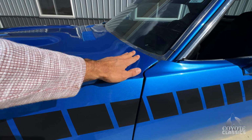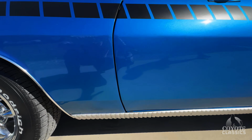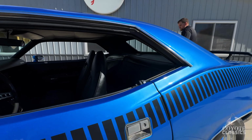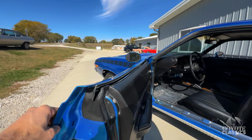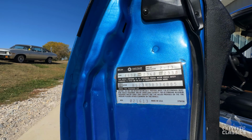Top of the door, top of the quarter is good. Nice gap from top to bottom here. No bubbles or blisters anywhere in the lower fender or door that we can see. It's got the dual sport mirrors. Got the original, there again, the last one was February of '72.